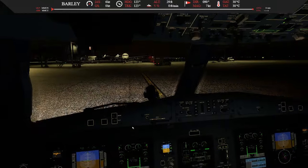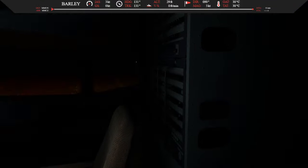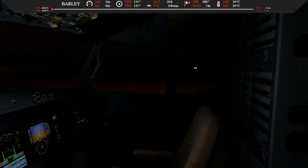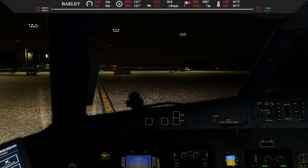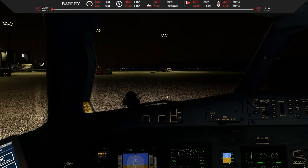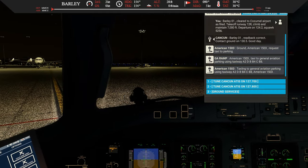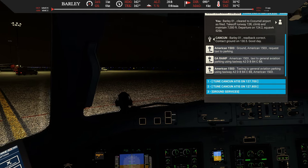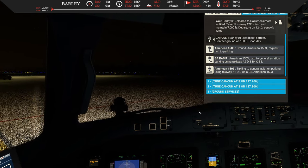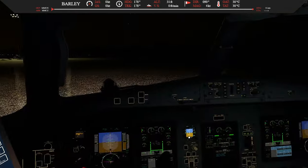Requesting left pushback. Yeah. Expecting 12 right. 7,000. Took care of it a little bit. Stopping pushback.